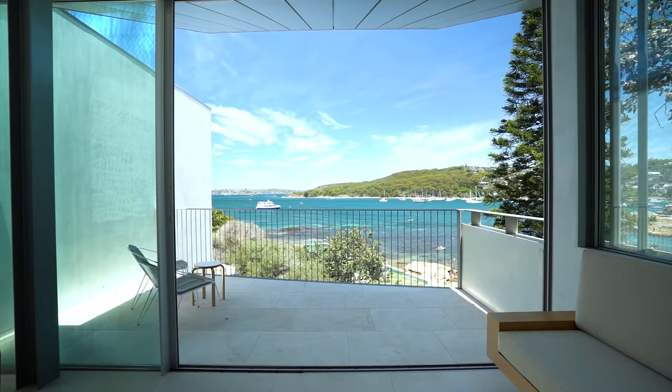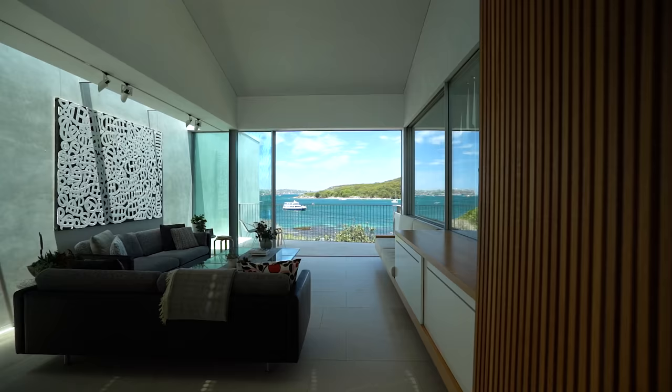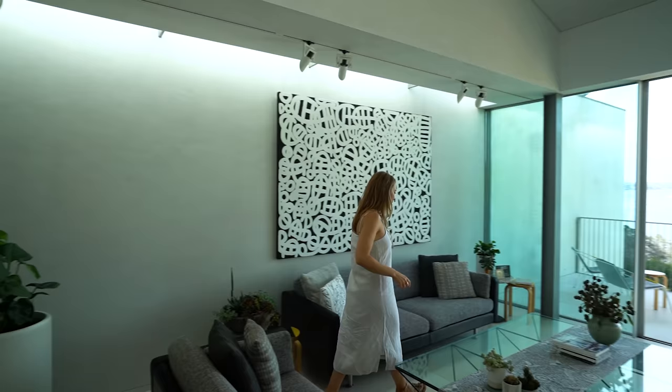Oh my goodness, this space keeps changing. There are so many yachts coming past and people in kayaks and people swimming. It's so active. This space is only 4.5 meters wide, so it's actually quite small, but in fact you can seat quite a lot of people in here and entertain in a nice, relaxed way.